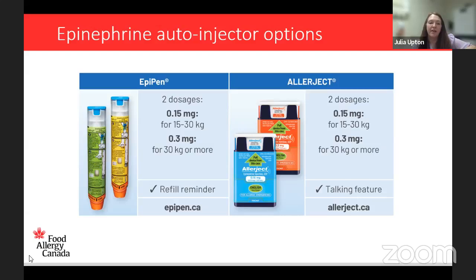And then there's Allerject, which also has those same 2 doses. So the 0.15, which is the junior, and the 0.3. And I have them with me, and we will demonstrate them later. The big difference between the 2 of them, I mean, certainly they look very different. Here's the demonstrators.